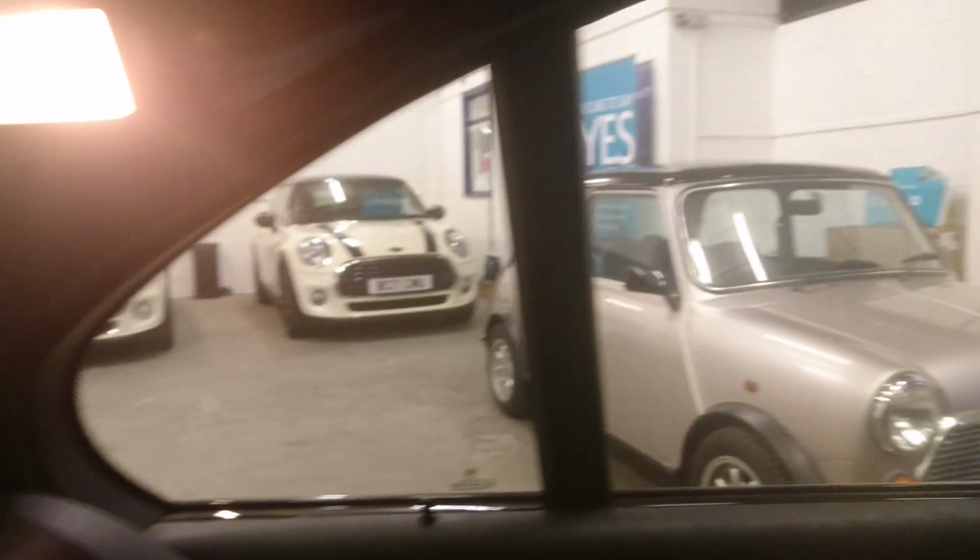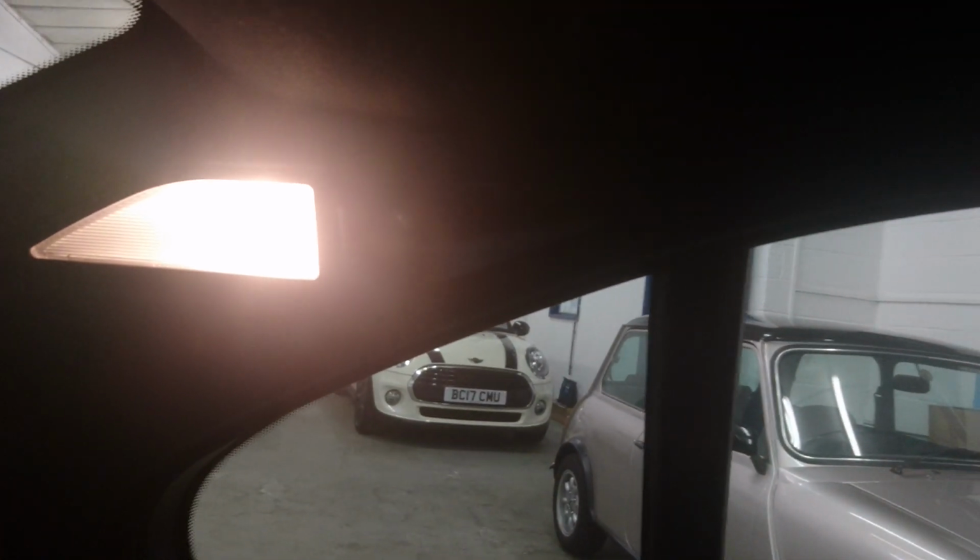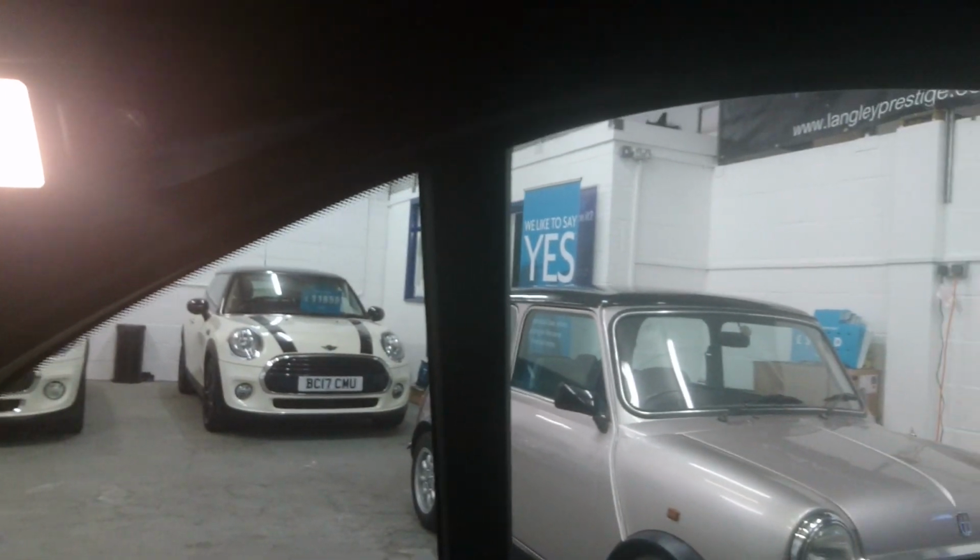Got little lights in the corner there. Isn't that nice? Nice, lovely, lovely leather. Two-tone leather in this car, and rear compartment vents, which, you know, I think is nice. Nice noise the doors make as well.